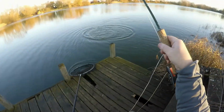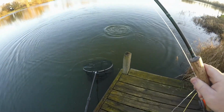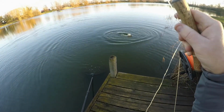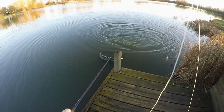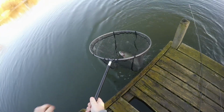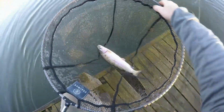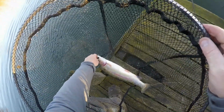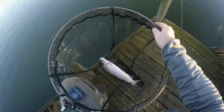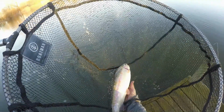It's a lovely fish as well. Beautiful fish. Seems to want to go in the reeds, this one. Cracking Chigboro rainbow, this one. Oh yeah. Look at that. In you go. Beautiful. Nice fish. 2.5 pound. There's that hook just in the bottom of your mouth, barbless hook, drops right out. Look at that, lovely Chigboro rainbow in the autumn sun.